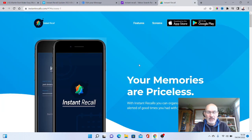But basically what they're having to do is, because Google want to charge them such an amount of money to harvest this information from everybody's phone, they're having to charge for a monthly membership to the Instant Recall.